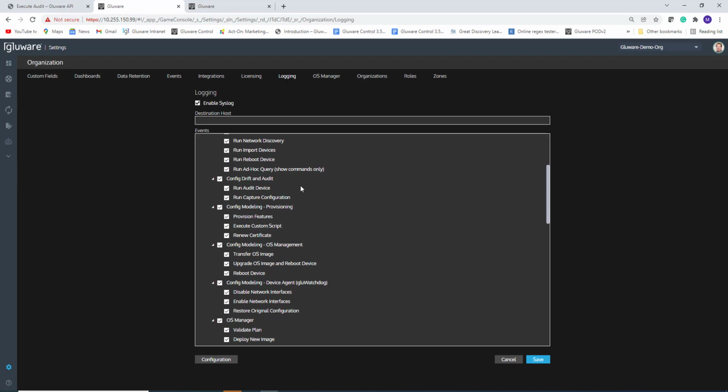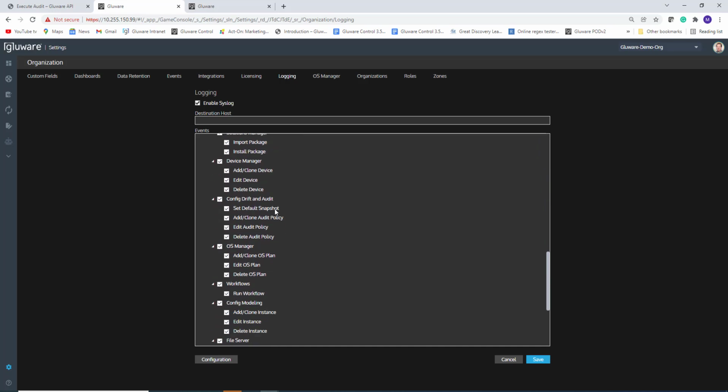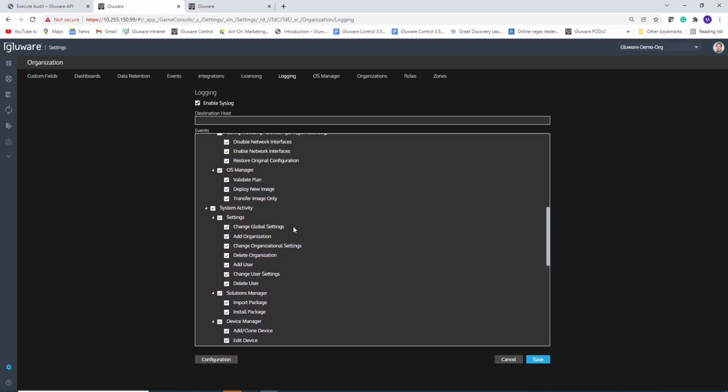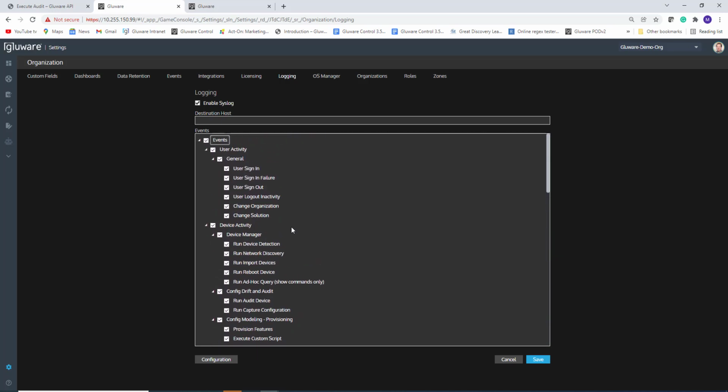You can see a lot of the data here. You can turn on all of these things. I will warn you or caution you that if you are using Gluware very actively, or you have a lot of users and you're doing a lot of activities around drifts and audits and Device Manager and discoveries and changes, and you're turning on all of these notifications, you want to make sure your system is available and capable of handling all this. It really just depends on the sizing and parameters of your Syslog server, but note that you may want to start small, turn on certain messages, and then increment.